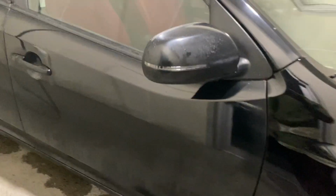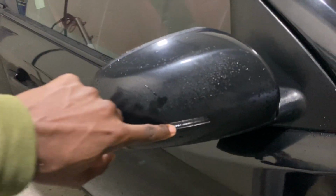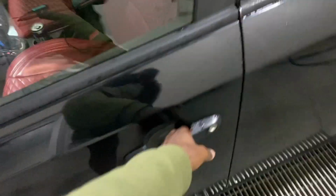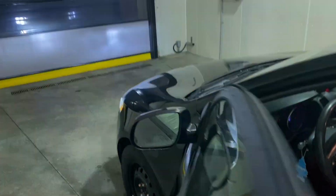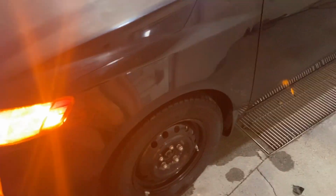Another thing I don't like is these turn signals. I'm gonna put it on. I'm gonna show you. They look so dull. These are the stock ones that come with the car. I didn't do anything extra. They just look so dull. By the way, my lights in the front are aftermarket, so I'll explain that in a second.